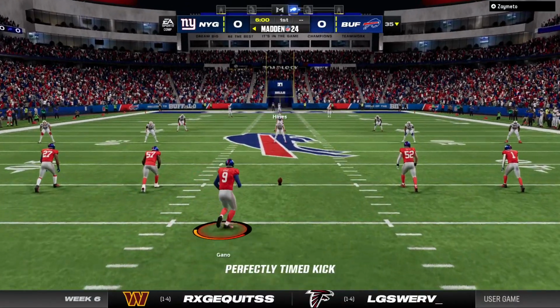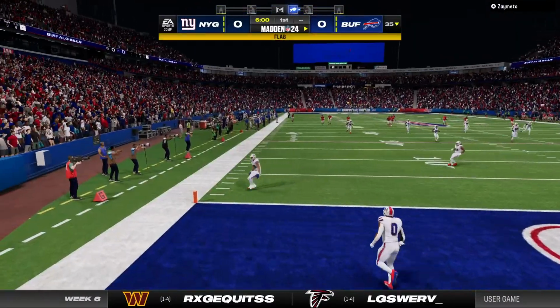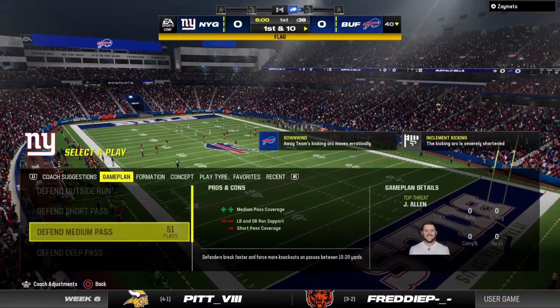And we are underway in Buffalo. Not something you expect to see from the opening kickoff, that's for sure, and they will start at the 40.